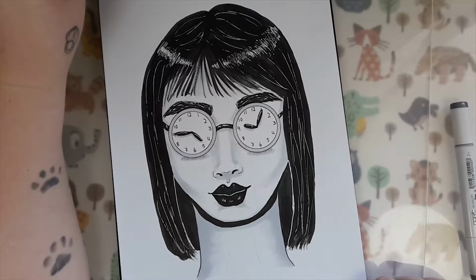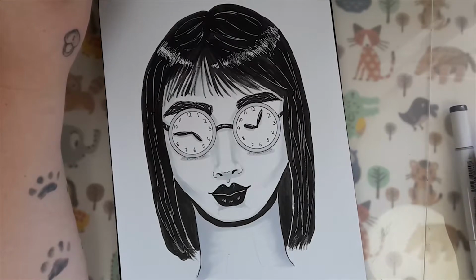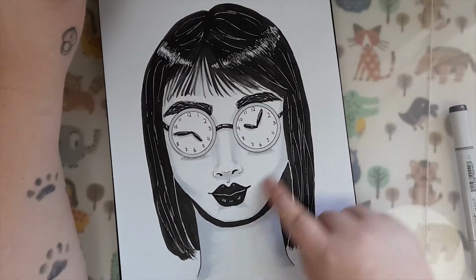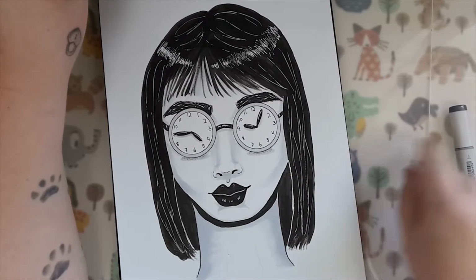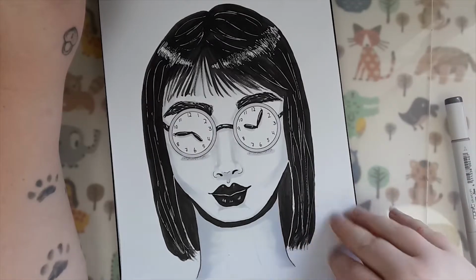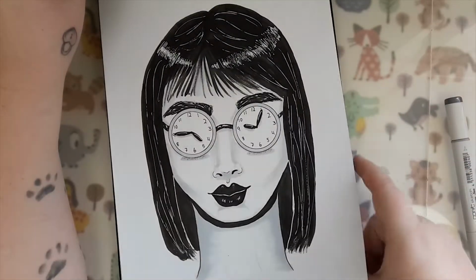It's a girl with clock glasses, and I sketched the evening before so I didn't have to do so much on Sunday, and it was just a quick drawing, and I like how it turned out. I wish I could have gone a little more wild with the shadows and stuff, but I am happy with it as it is, and it's just a sketchbook drawing, so what the hell.